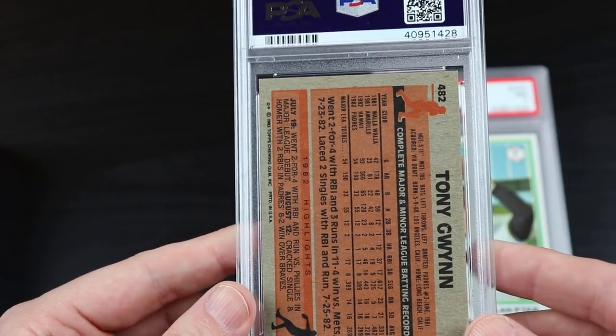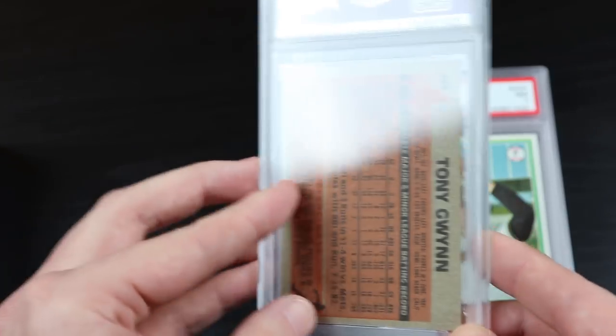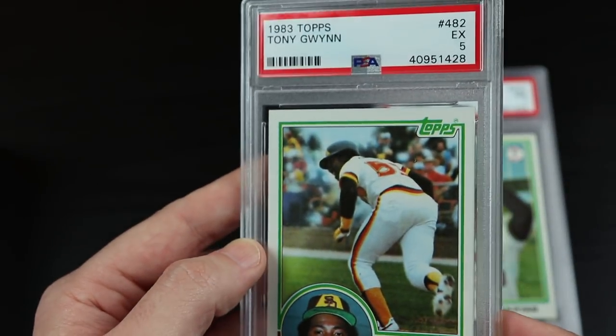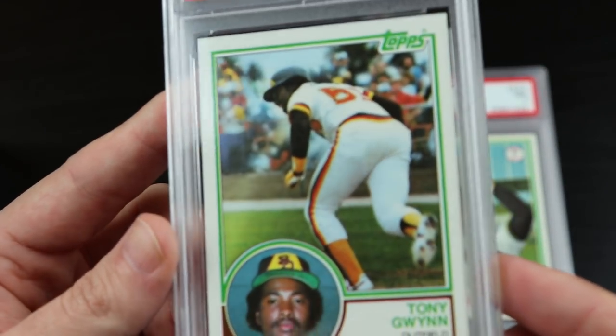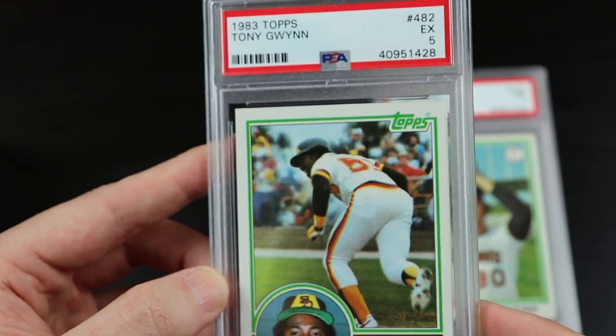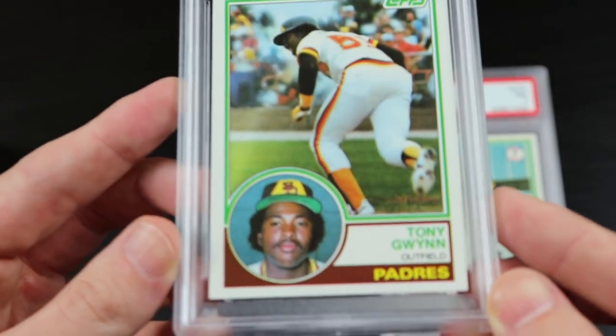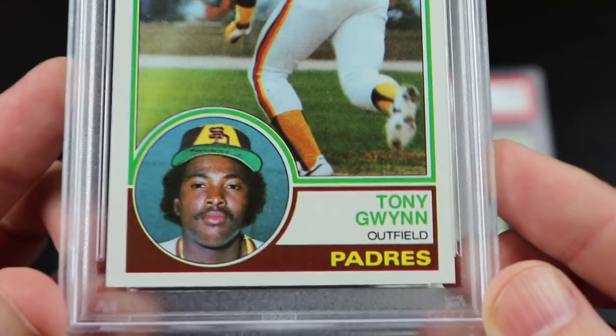Okay, here's Tony Gwynn, 83 Topps. Let's see what we got. No. A five. Now that is disappointing. That is disappointing.